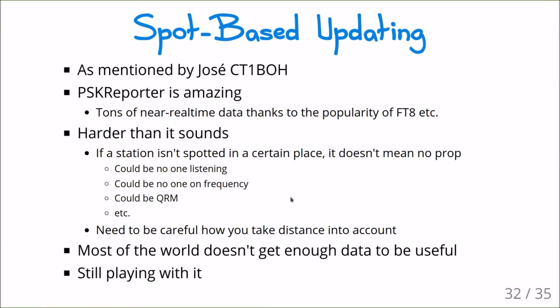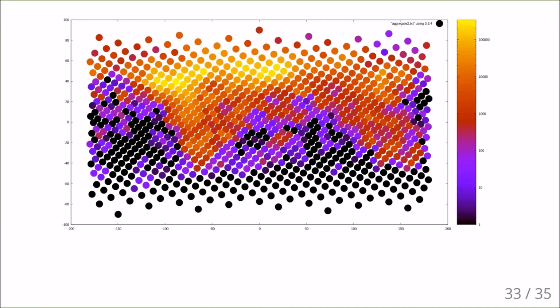And the bigger problem than that is that most of the world doesn't get enough data to be useful. But I'm still playing with this. It would be really interesting to be able to use it maybe just for some parts of the world. To illustrate that a little more closely, I collected the data from PSK Reporter for, I think, 18 hours, and did a heat map of the number of spots that have their control points, which is like the midpoint of the path, at a given location in the world. Again, there's no base map on this, so you have to use your imagination, but you can kind of see North America, South America, Western Europe, Australia, and then a lot.